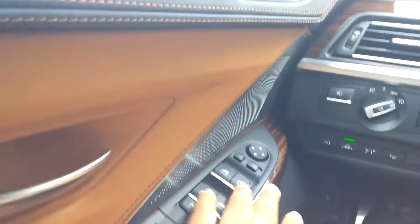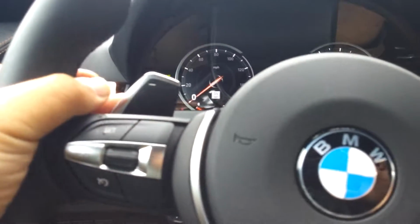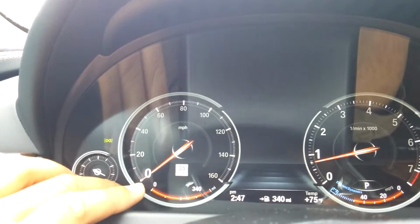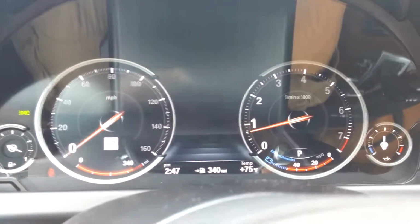You have your automatic windows, power locks, power mirrors. Right down here, you have your headlight controls, parking sensors. You have your cruise control, radio control, voice control, your hands-free telephone. You have your paddle shifters, your controls for your windshield wipers, turn signals, full LED display, fuel, how fast you're going in miles per hour, your revs per minute, temperature, the time, how many miles you have left until you need gas. You also have your outside temperature.